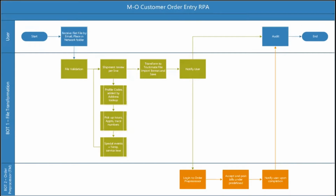These are how many orders were pushed into TruckMate. These were how many were rejected. And from there, there's an audit role with the user base.